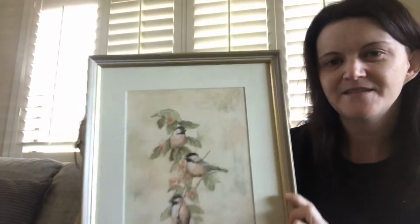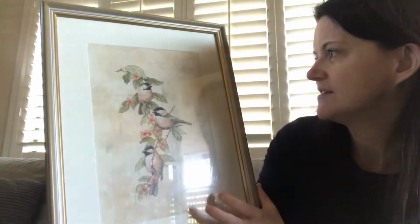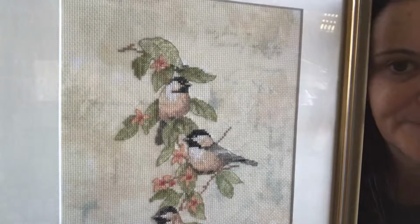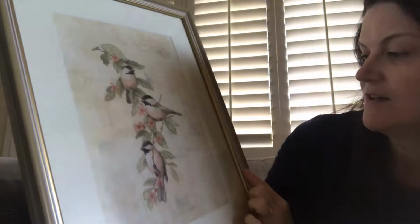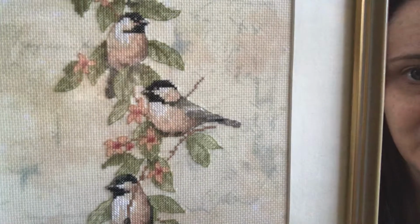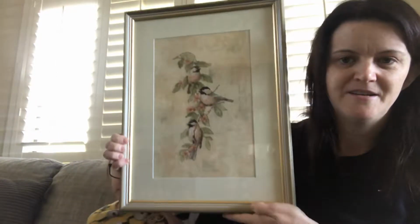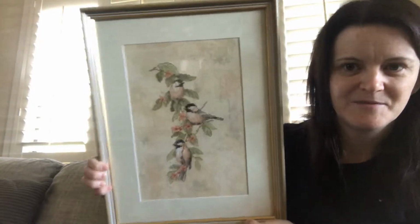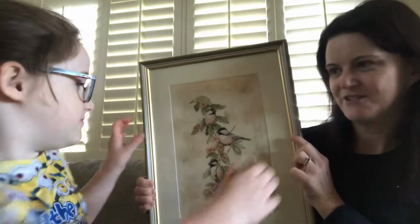But as I mentioned, this came as a kit, and it's on Aida, but it's got a print on the Aida, and then all the birds were stitched with one thread, and there's some half stitches in there as well, but it's a really beautiful piece. I don't actually have this up at the moment. I used to have it up in our old house in my bedroom, but I guess my style has changed a bit over the years, but that's my previous finish.